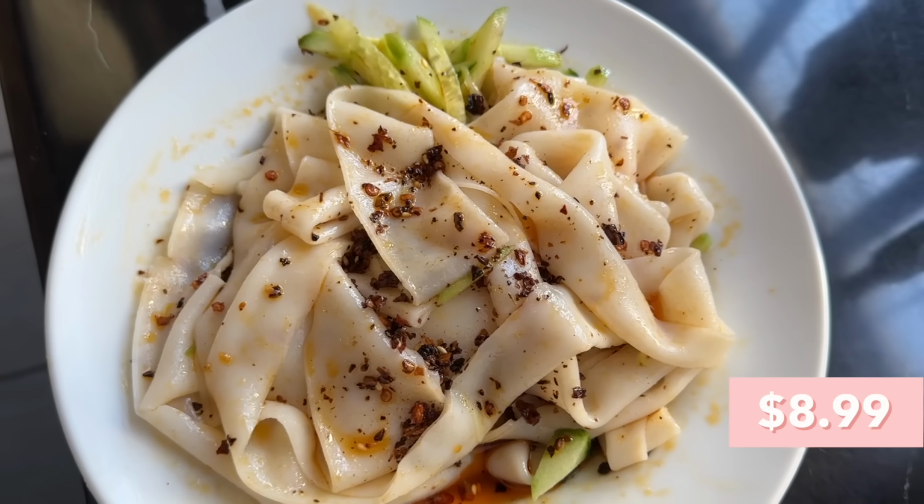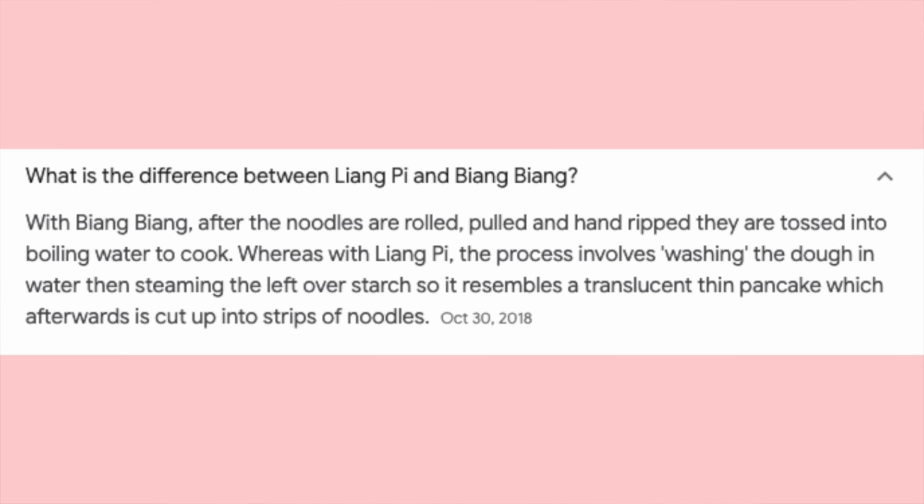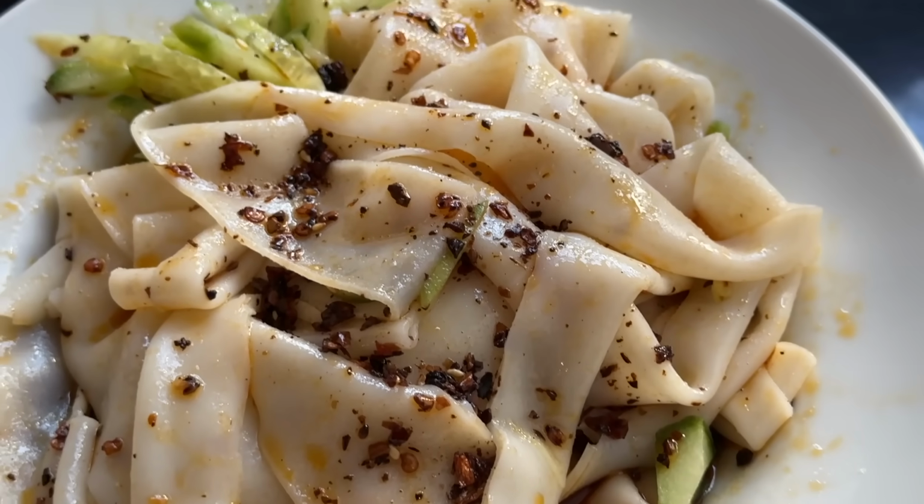And then we also got some liang pi, which are cold noodles. These are made differently than the other hand-pulled noodles, and I ordered these because it's so hot in Seattle right now. I don't do well in hot weather, but these are actually refreshing because they're cold, and they also have these cucumbers as well.